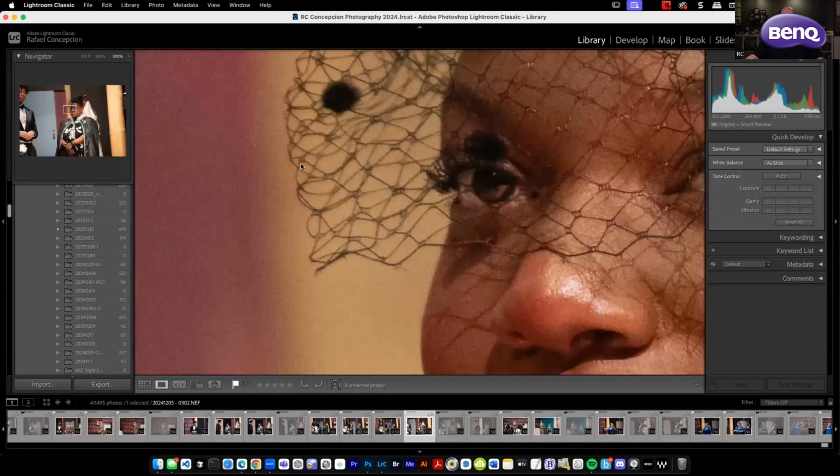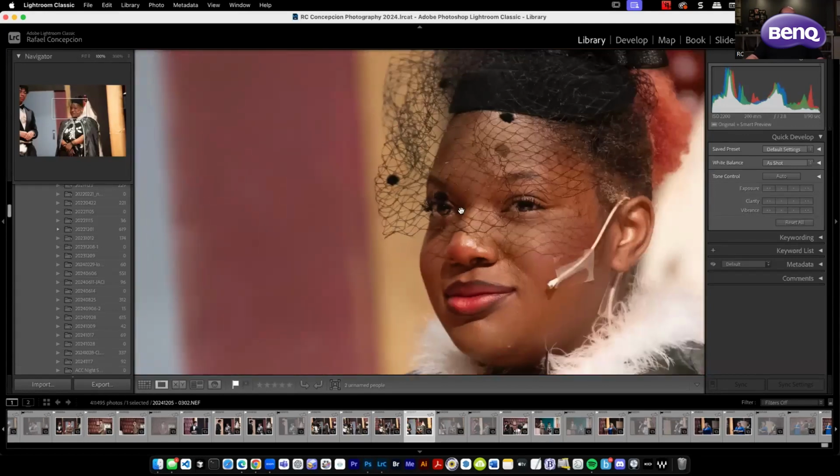Hey, RC, quick question came in from Bob. Why would you have objectionable noise at ISO 2200? He usually does not need to reduce noise until at least ISO 6800, depending on what it is that you're shooting, right? Like this is a Nikon D850. Cameras have gotten better. So I'd be very curious as to, Bob, what it is that you're shooting with that's giving you that good of a noise.